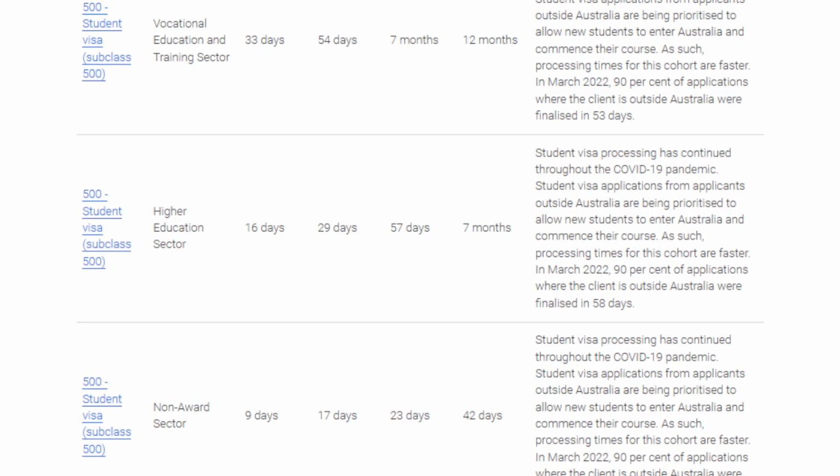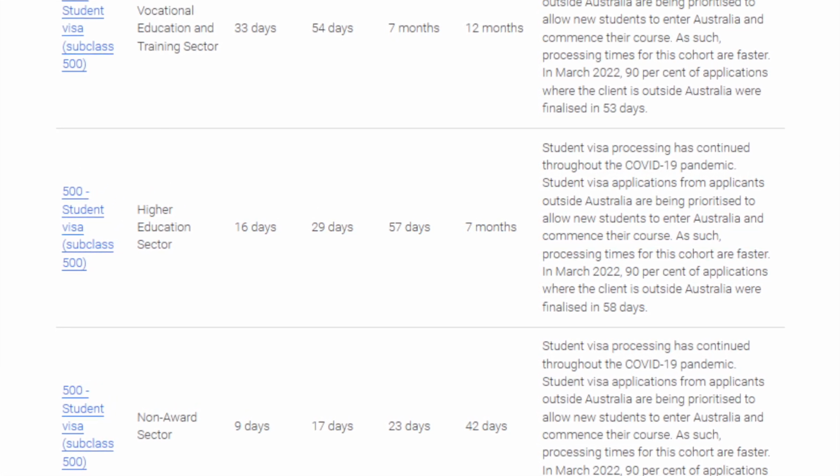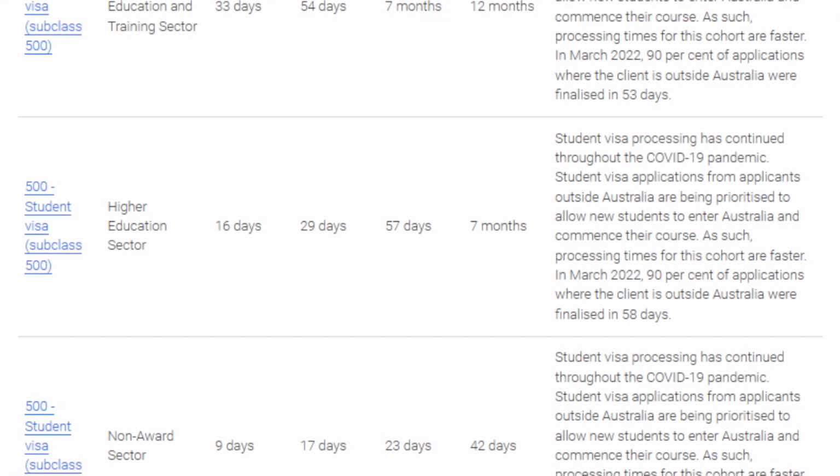And now if you look at the higher education programs, 25% of the visas get processed in 16 days, 50% of the visas get processed in 29 days, 75% of the visas get processed in 57 days, and 90% of the visas get processed in 7 months as well. Now obviously higher education program student visas get processed a little bit faster than the vocational education and training programs. So students who are applying for visas for certificates and diplomas are taking a much longer time than for the degree programs. But let's be honest, these time frames specifically for vocational education and higher education programs are really long. And that is the reason why many students are getting anxious about the grant of their student visas.